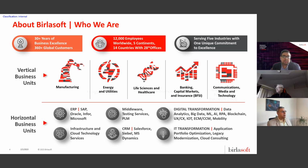Birlasoft is a global digital transformation service provider. We are a global company, 12,000 employees across the globe, running from 5 different continents, 28 offices. And we focus on 4 unique verticals. Life sciences and healthcare is probably the most prominent, and then manufacturing, energy, utilities, banking, financials, and of course, CMT. And we work across horizontals, whether it's digital transformation, data analytics, which we're going to talk about in detail, but we also do ERP transformations, middleware transformation, infrastructure transformation, and CRM transformation as well.